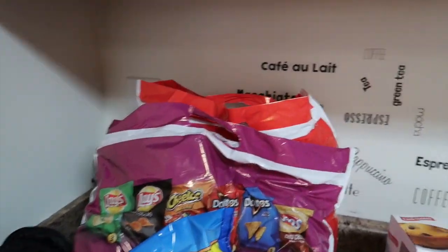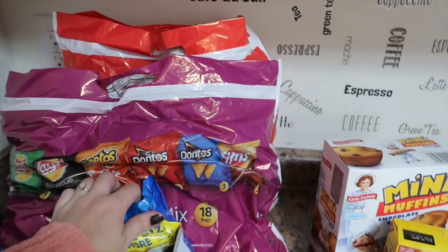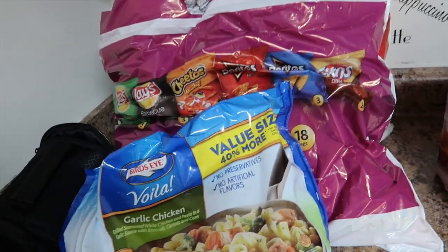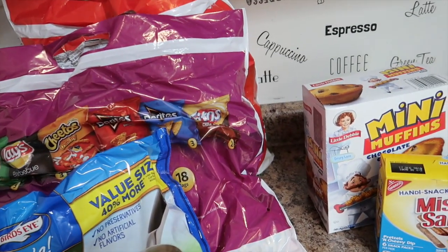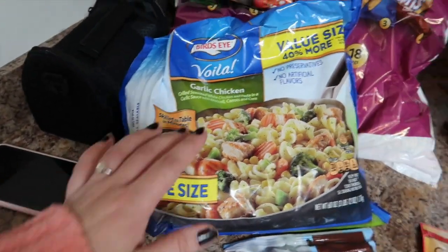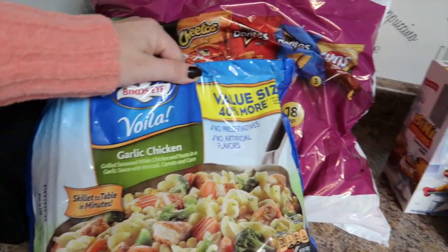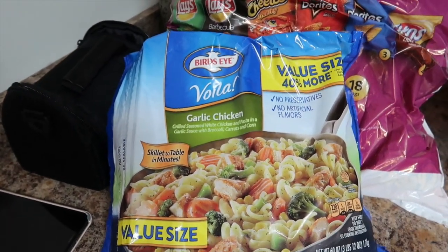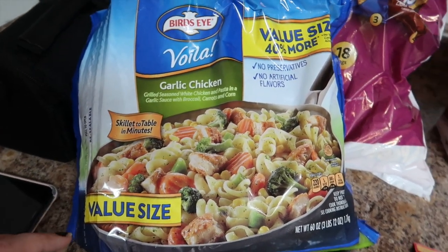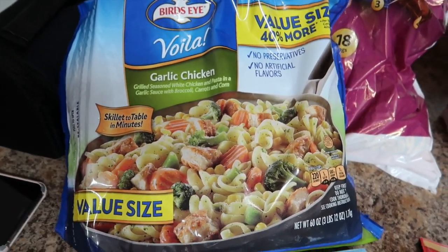Over here, I got some variety chip packs for Zoe's school. Her after school program requires you to bring a snack once a month for 40 kids. That'll be 36, so I have to get a little something else, but that's okay. I get these Voila, or however you say it, the Bird's Eye, for supper sometimes. These are very easy. When I have to work, I can just come home and throw these in the skillet, and they're super easy to make.